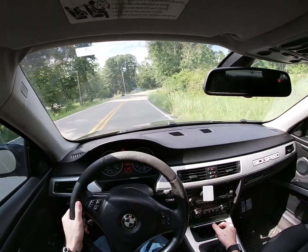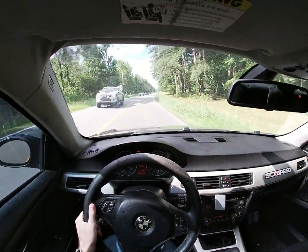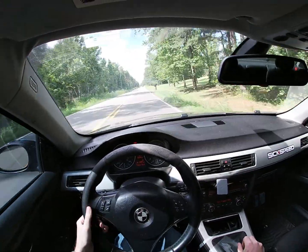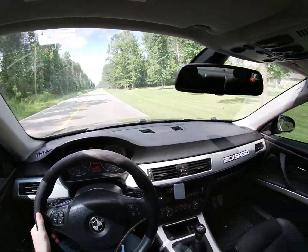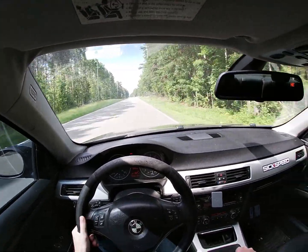It is a 6-speed manual transmission. The shifter is really good. It's not notchy. It's very confident shifting, at least for me anyways. I really like this car.